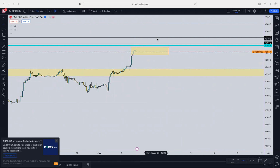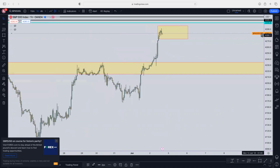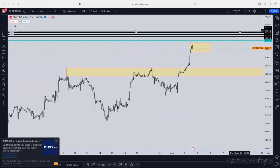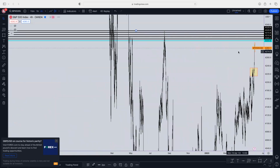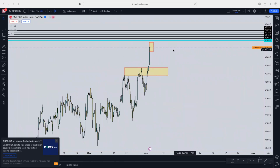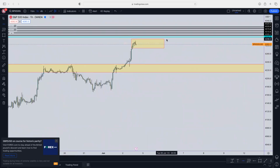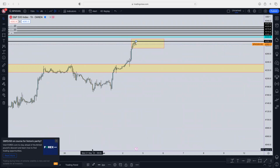TP1, 4305. TP2, 4310. TP3, we're going to go 4315. TP4, we're going to go 4320. And then honestly, since we saw that the highest point was around 4325, we're going to set TP5 for 250 pips. So that'll be the full swing that we're looking for on SPX500 for the buy setups, right? And then stop loss is going to be 42.90, 100 pips back. And that's going to be the first setup I'm going to give y'all.